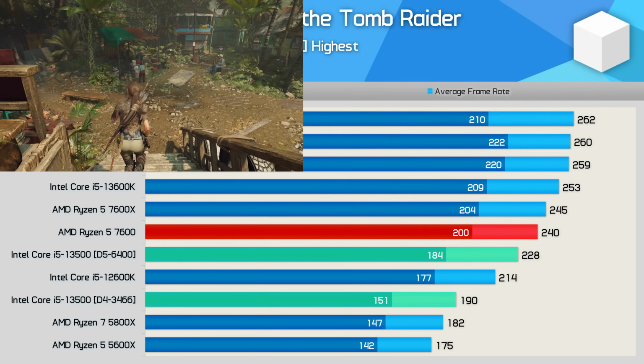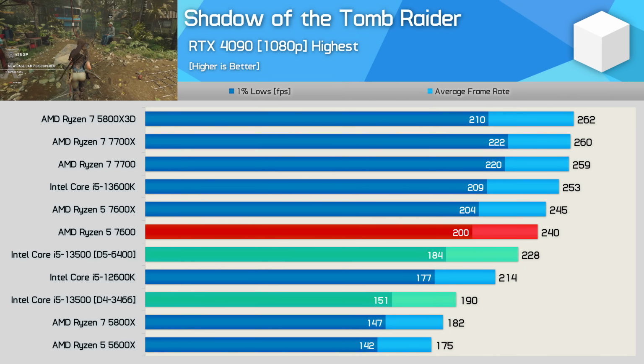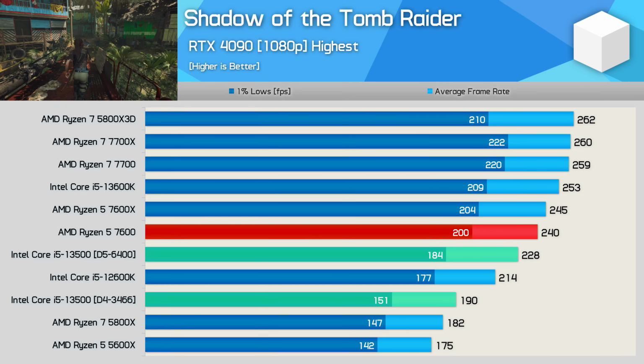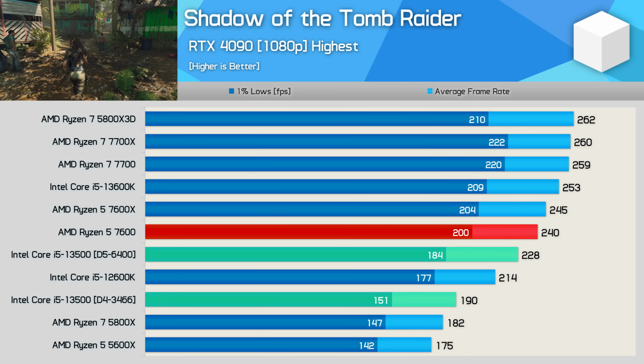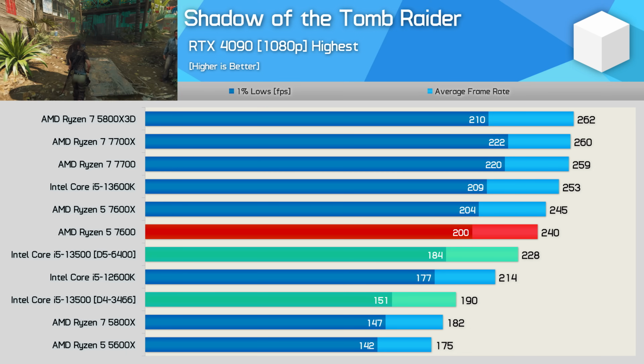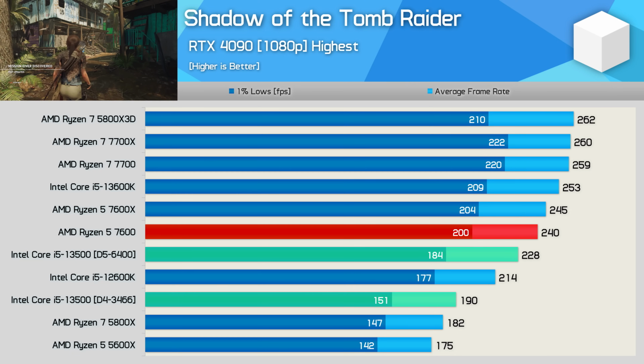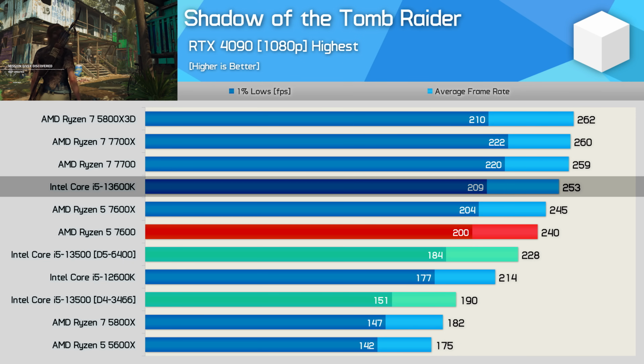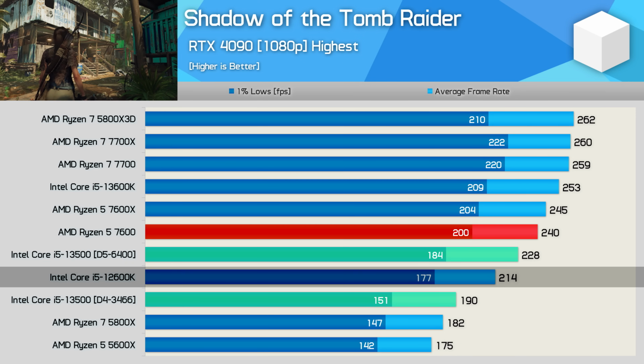Here we're looking at a rather substantial 20% performance uplift for the 13500 using DDR5 as opposed to DDR4 in Shadow of the Tomb Raider, pumping out 228 FPS to make it 5% slower than the 7600 and 10% slower than the 13600K. So again, pretty well where you'd expect it to be given the specs, around 7% faster than the 12600K.